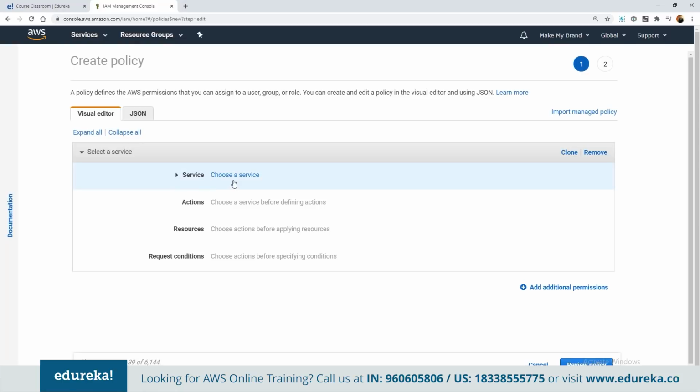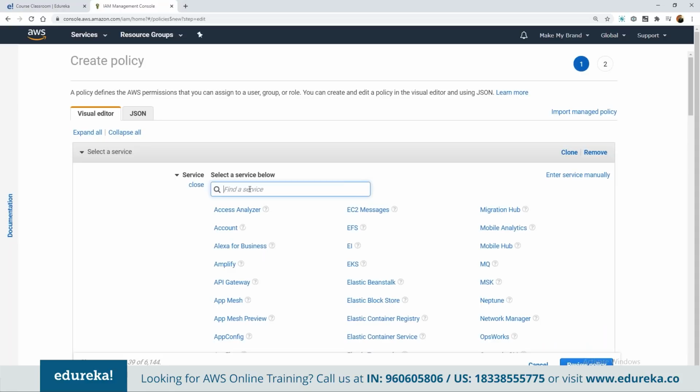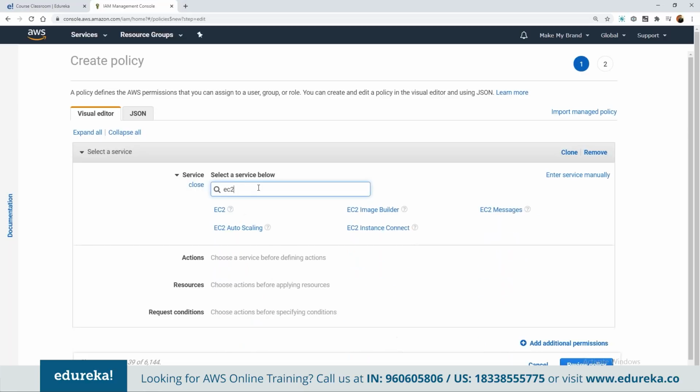So here we can go to the service. First of all, we have to define which particular service we are creating this for. So here we can choose the service we are building this policy for, let's say EC2. We can choose EC2.